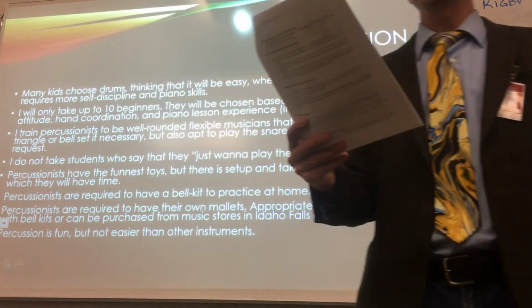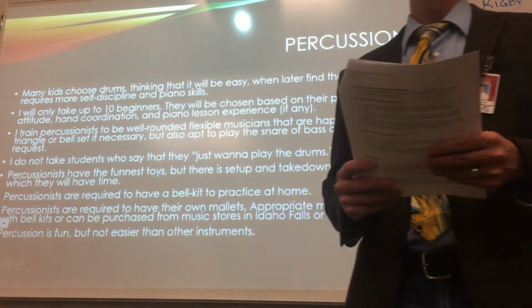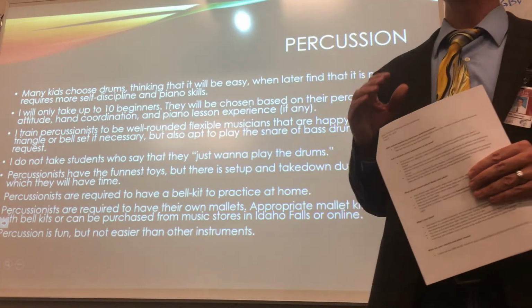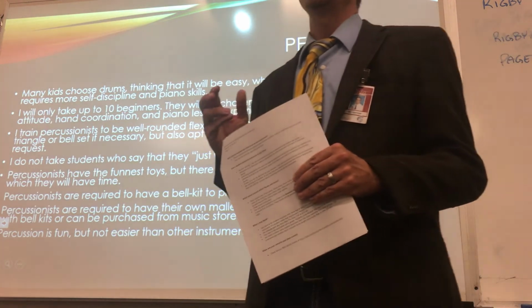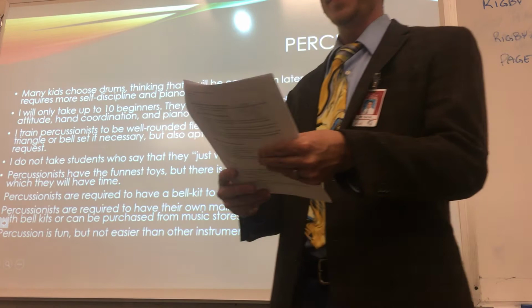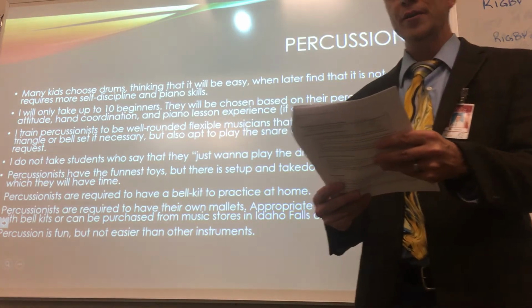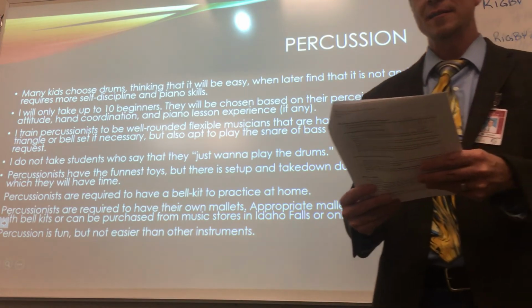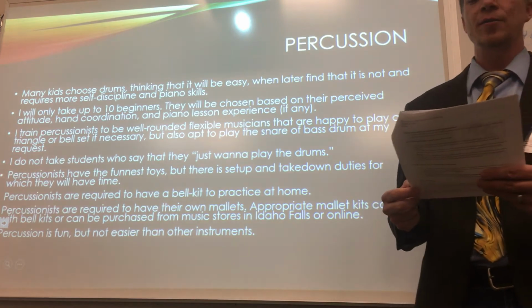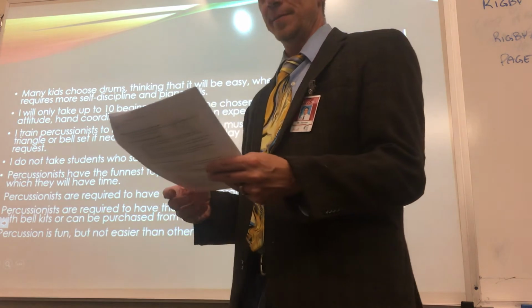Percussionists have the funnest toys, but there's setup and takedown duties for which they will have time. I had a percussionist who had a hard time remembering to put his stuff away, and he got in trouble for this because I had to pick up after him. Not a good thing to do. Percussionists are required to have a bell kit to practice at home. Percussionists are required to have their own mallets. Appropriate mallet kits come with bell kits or can be purchased from music stores in Idaho Falls or online. Percussion is fun, but not easier than other instruments.